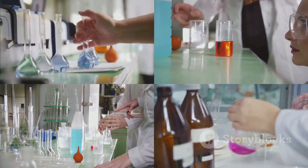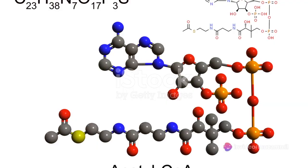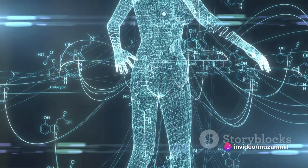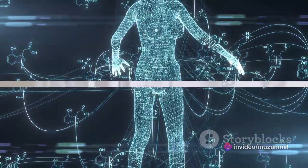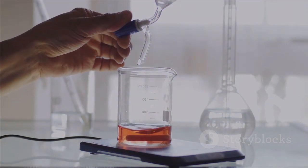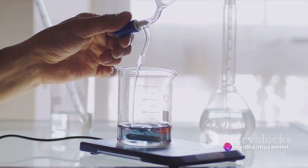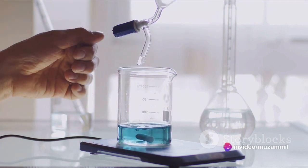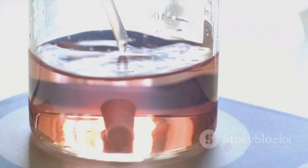To understand the citric acid cycle, imagine a tiny factory inside each cell of your body. This factory runs on a fuel called acetyl-CoA, which comes from carbohydrates, fats, and proteins in your food. The first step is for acetyl-CoA to combine with a molecule called oxaloacetate to form a 6-carbon molecule called citrate, hence the name citric acid cycle. It's like the factory doors opening and the raw material rolling in.